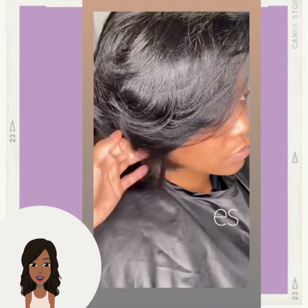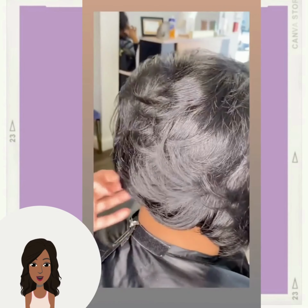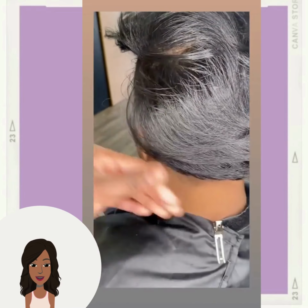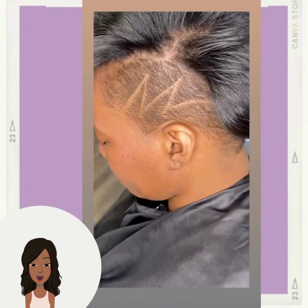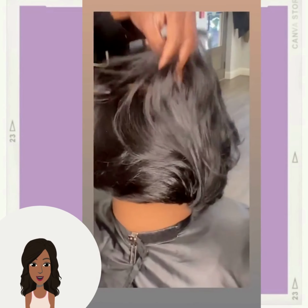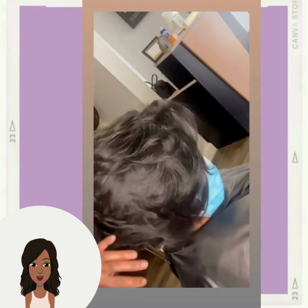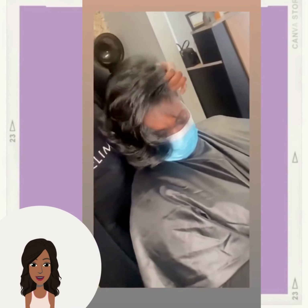Next up, we have this beautiful feathered classic undercut. This one is all black. Design featured over on the side. Beautiful feathered bangs in the front. Her hair has so much body.